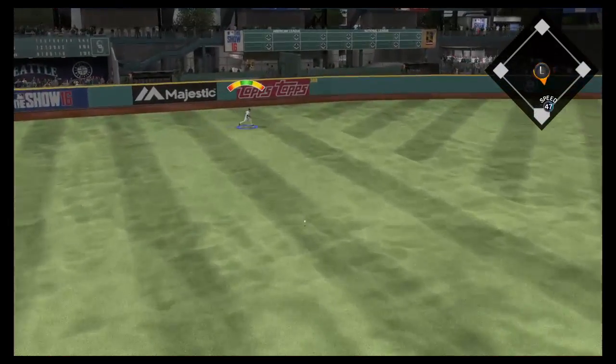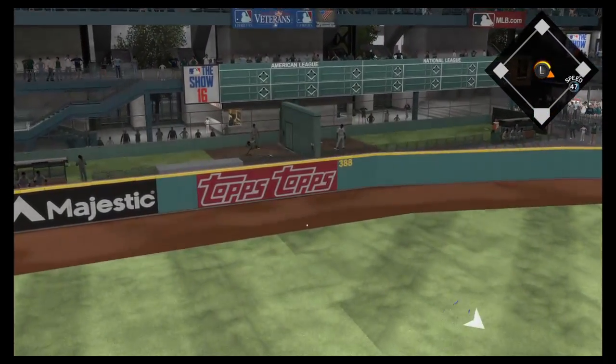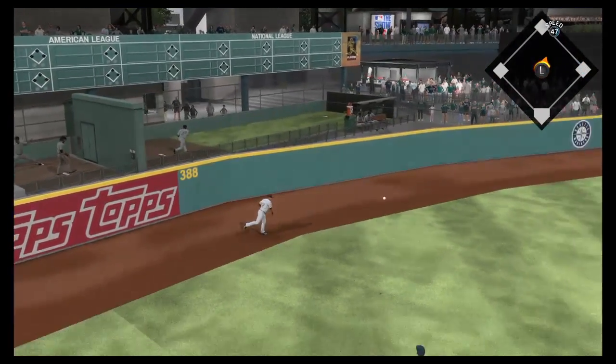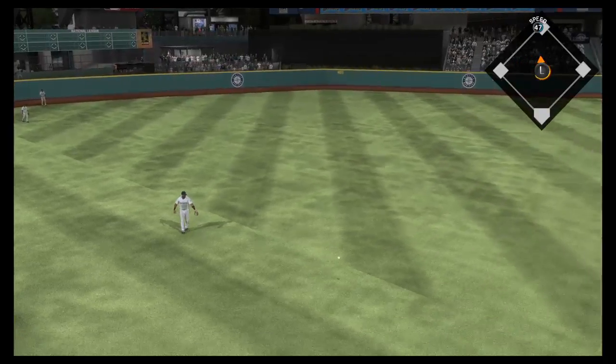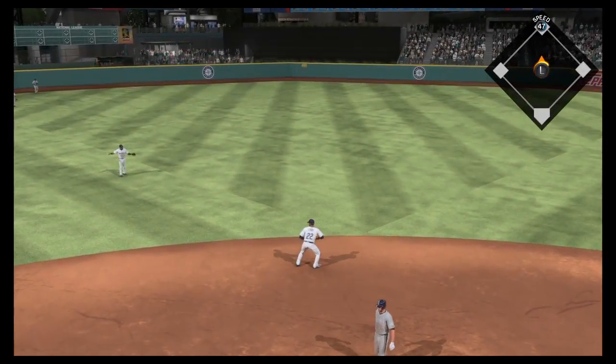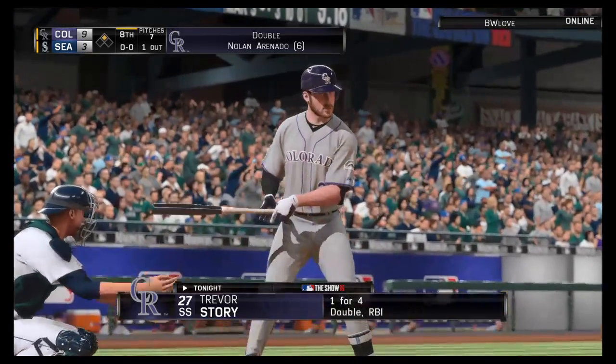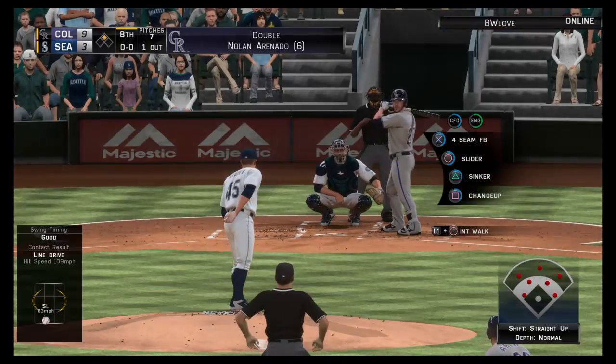This is line to left. That gets down, and he's got himself a base hit. And a reaching effort, but this ball gets by him as he does a half gainer to try to flag it down. Number 27 steps into the box.